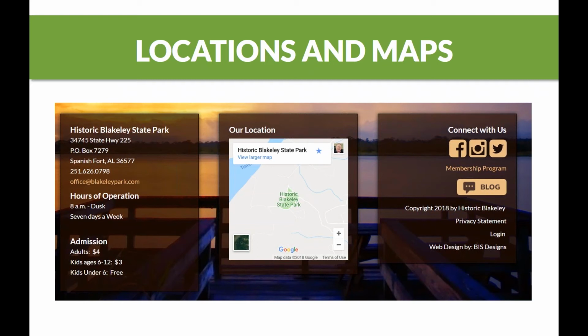Locations and maps. So with search engine rankings, ranking on Google, you want to have that location on your website. It helps with your search engine rankings. It helps that you're embedding a Google map. And so I love here how the Historic Blakeley State Park has a map right here, our location.